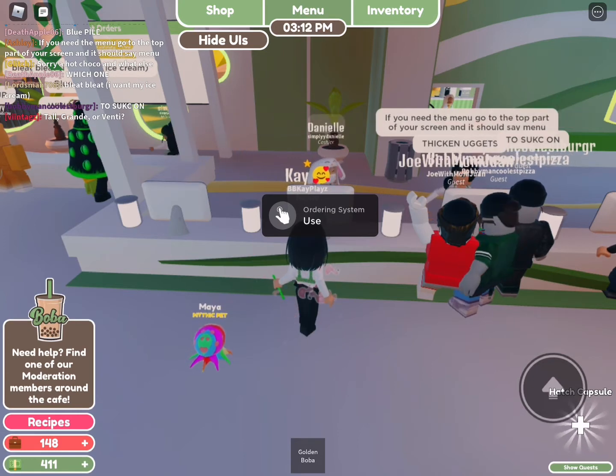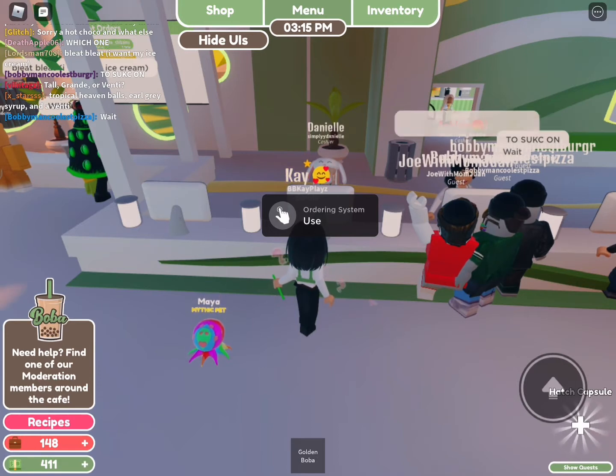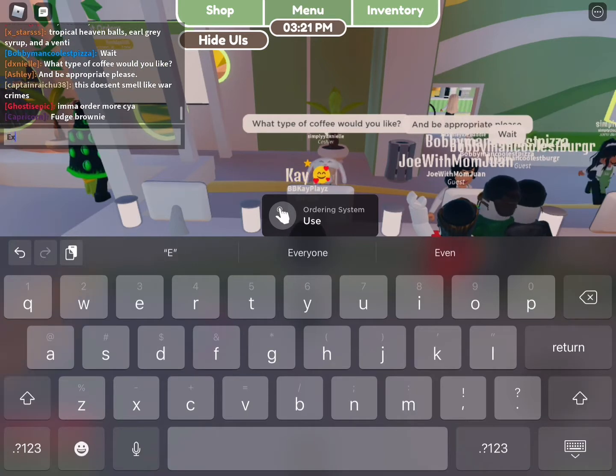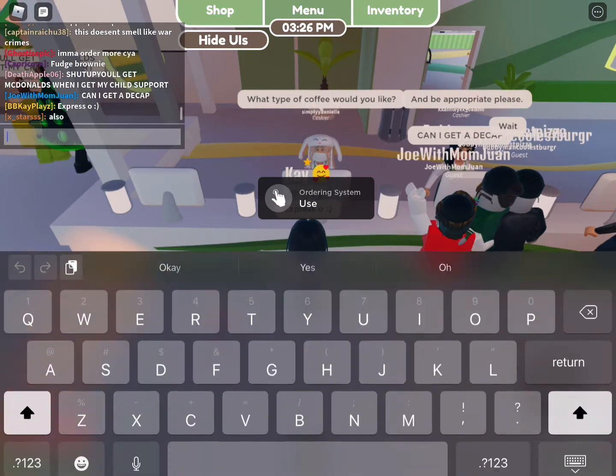You don't want to walk away from the counter too soon because that is the only way they can place your orders if you're close by. Your face will not pop up on the ordering screen if you're not close enough for them to see you or for them to click on you. Then they will not be able to place your order.